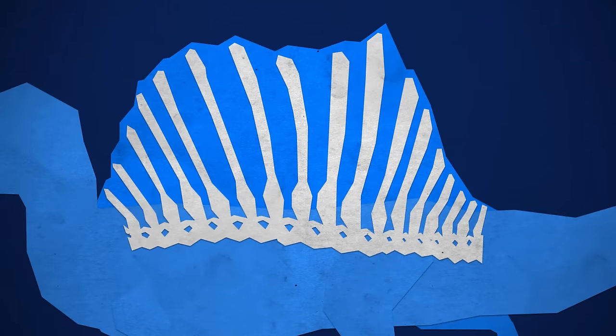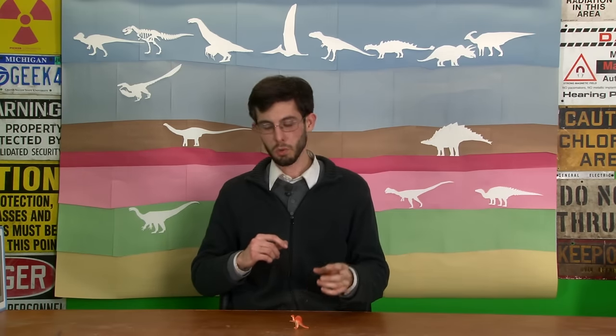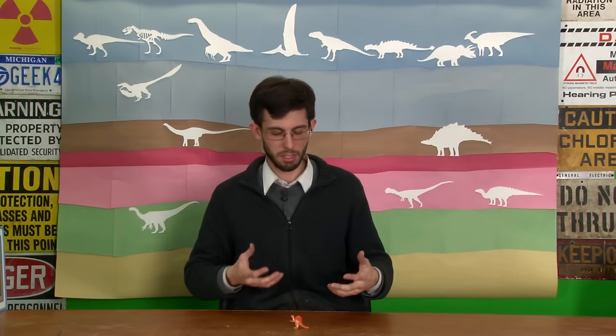But when we look at the surface texture of these spines, we don't see the rough surface that you would expect if you had fatty tissue attached to it, nor do we see the extreme amount of blood vessels that you would see if it was for thermoregulation, which really only leaves a display structure as the explanation.